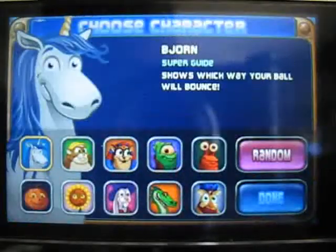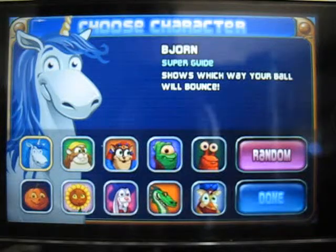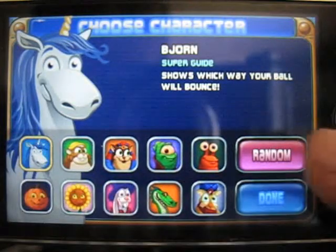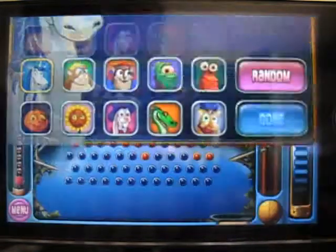In Quick Play mode you do get to pick one of the characters, so like I said, you only get Quick Play mode when you finish the game, so you've unlocked all the characters to play as. So I'll stick with the first character, who's got a super move of Super Guide, but I'll go into that a little bit more when we get to it.